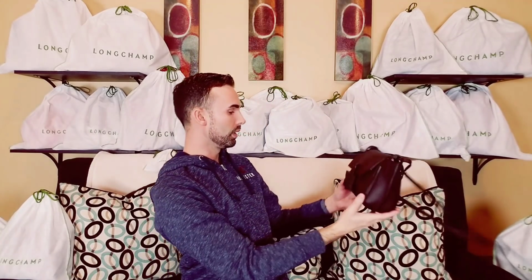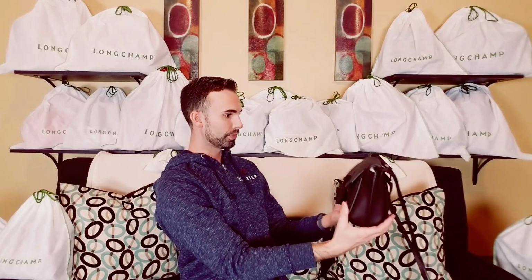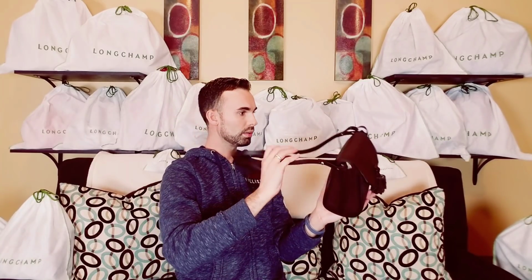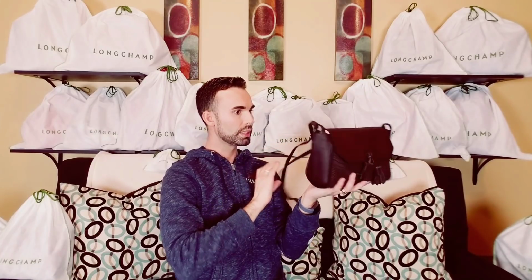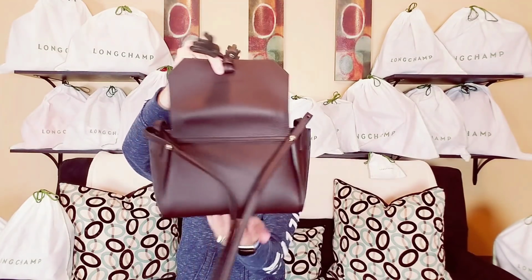This is a pretty color. Yeah, this is definitely like brown. Cuteness. So this is the Penelope crossbody. Oh, let's look on the inside. So it's just a magnet here, like that. There were no pockets on the back.